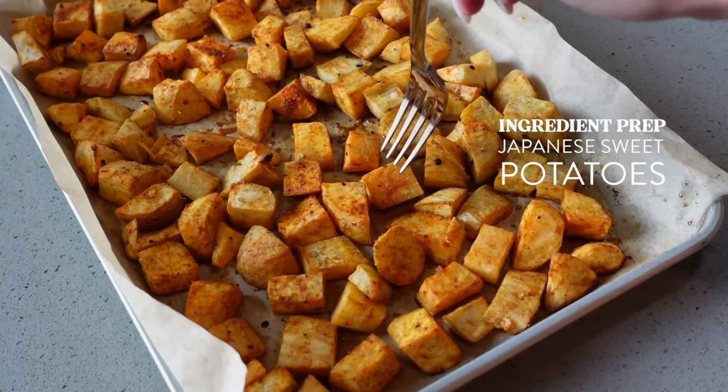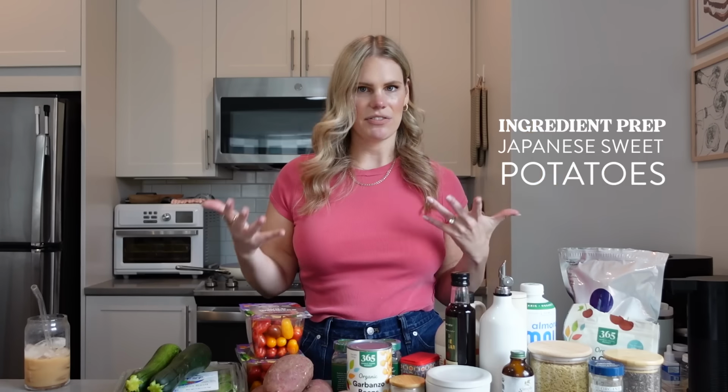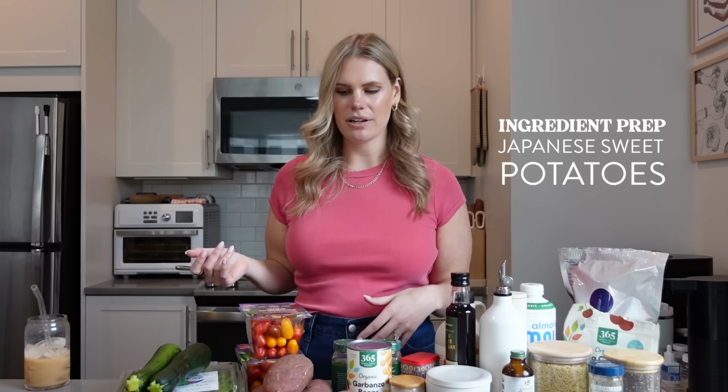And then the last thing that I'm gonna prep is Japanese sweet potatoes. I'm gonna roast those in the oven. I like to just have different vegetables on hand to pair with my meals. So I might pair it with a lunch, throw it on top of a grain bowl or a salad, or honestly just have it as a snack.